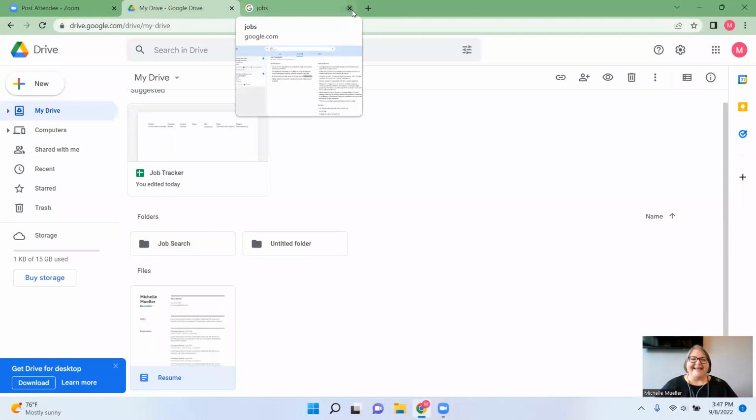So thank you guys for hanging in there. So we have created a job tracker using Google Sheets. That's where we're going to keep track of our jobs. We have looked for jobs using Google. No special website. As long as you're signed in, you can save things, you can set alerts. We created a resume. We focused on creating a marketing tool for ourselves. We focused on keeping things current, highlighting what makes us a good fit for the job, and what we bring to the job.